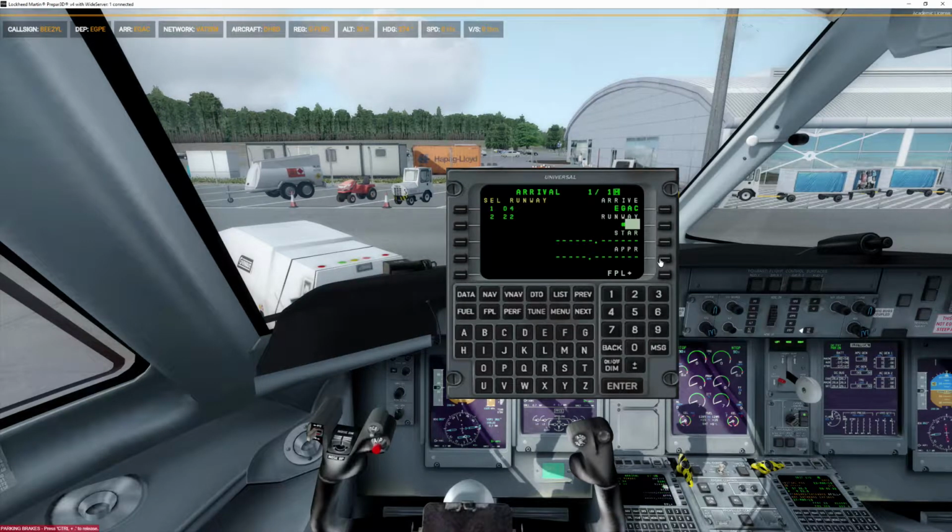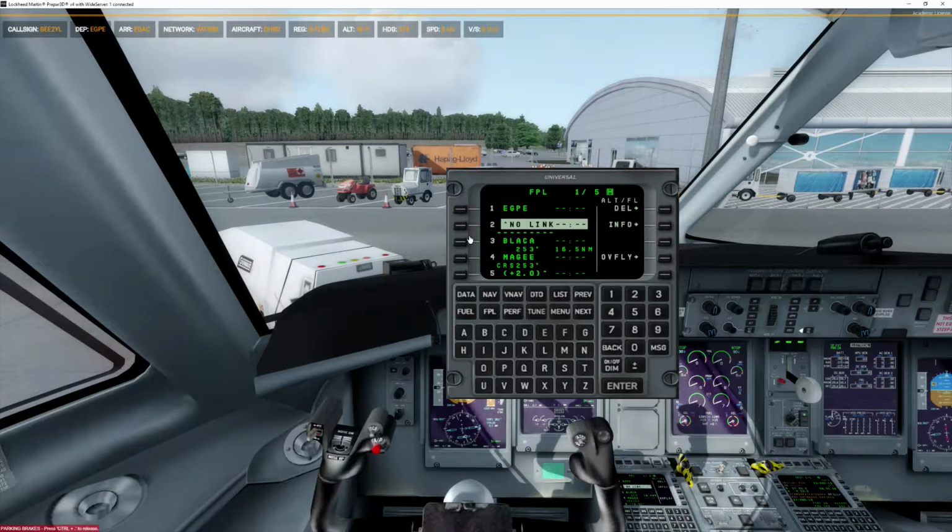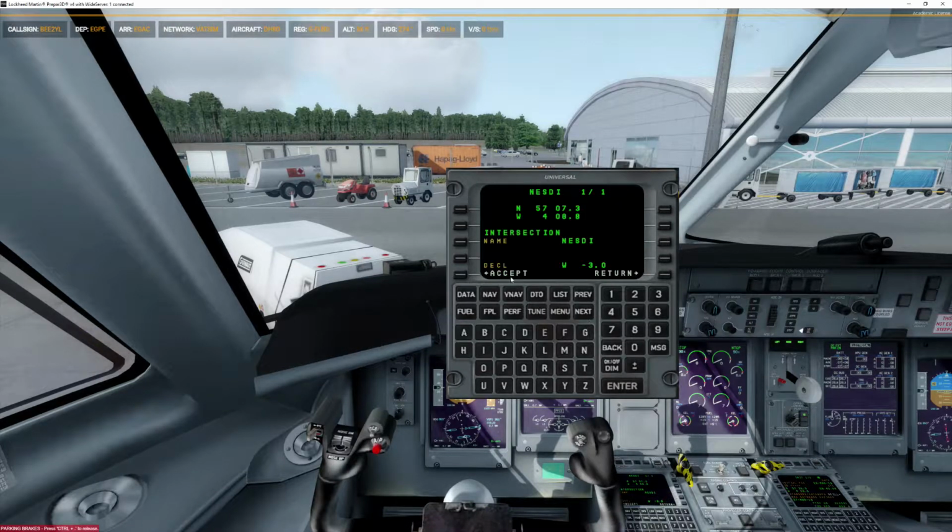Our arrival is runway 22. There's no STAR. It's an ILS 22, and our transition is Blacka. Back to flight plan. From Inverness, we go direct to NESD. Enter that in. And then from NESD, we go to November 560 to Golf Oscar Whiskey.